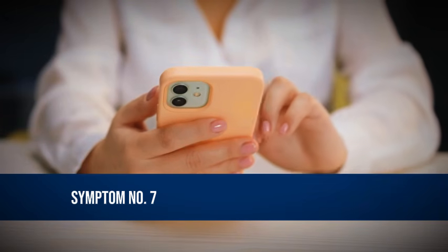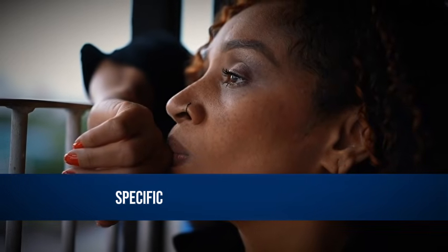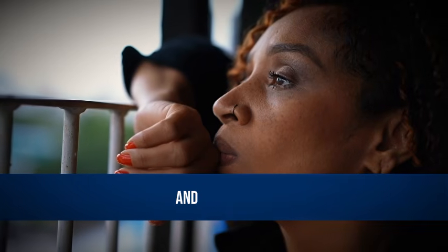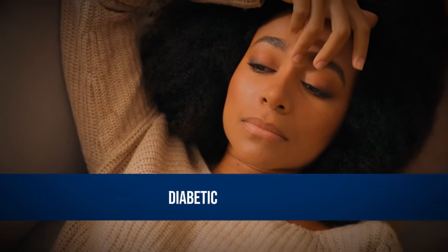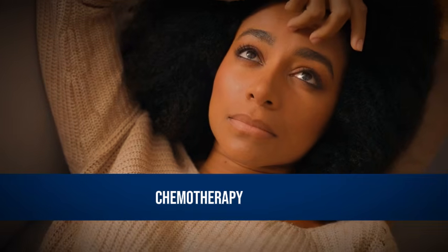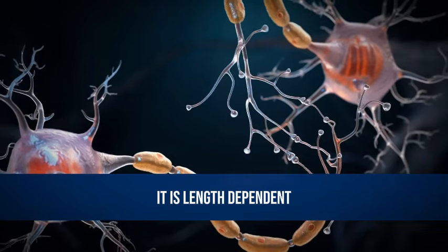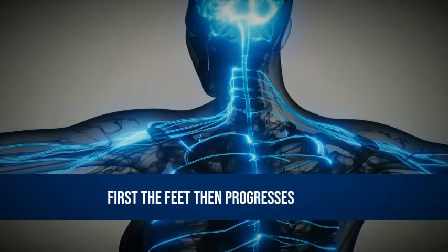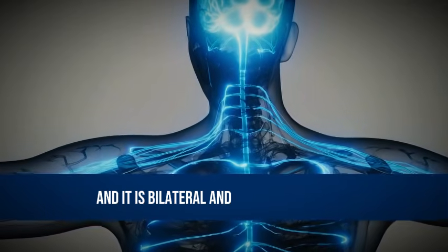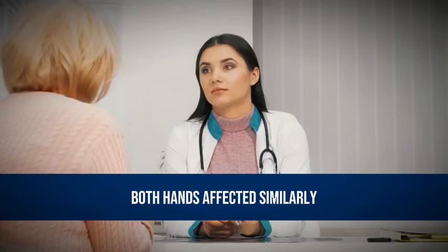Symptom number 7. Asymmetric or patchy sensory loss. This is the most diagnostically specific symptom on this entire list. And it is the one most likely to change the clinical picture if you describe it correctly. In nearly every common neuropathy, diabetic, alcoholic, chemotherapy-induced, the nerve damage follows a predictable pattern. It is length-dependent. It starts at the tips of the longest nerves first, the feet, then progresses inward. And it is bilateral and roughly symmetric. Both feet affected similarly, both hands affected similarly.